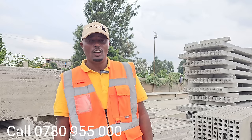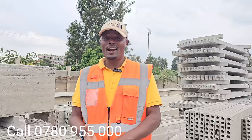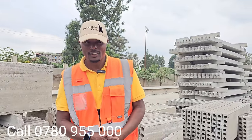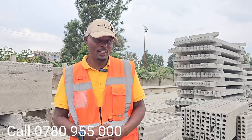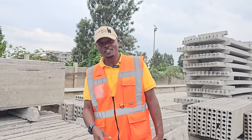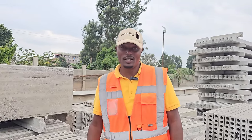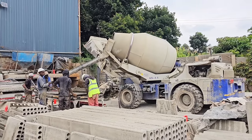Meet Amos. What's up, people? This is Ekibar of Low Deco, a precast concrete manufacturer, a floor cover specialist. And today, I'm going to showcase what we do at the factory here in Gitaru, Kikuyu. So guys, did you know we can manufacture a house fully from the factory? Yes, we can. And this is called precast concrete.